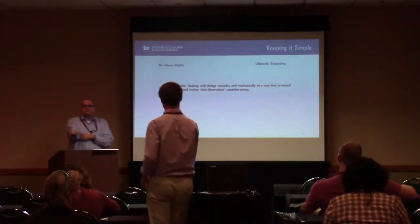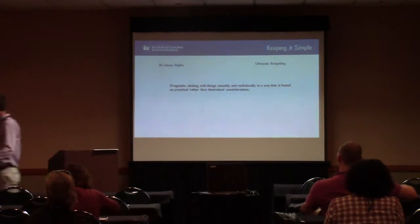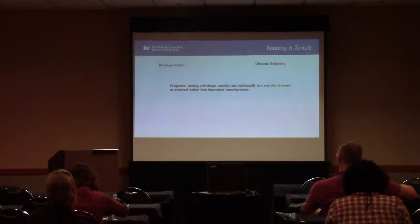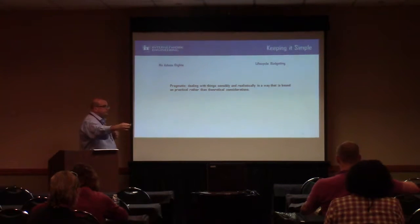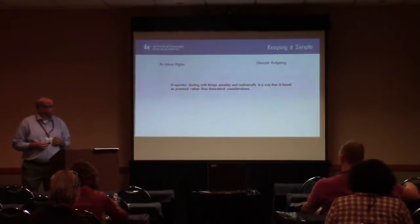Lifecycle budgeting. If you're not familiar with the term, basically what that means is when you're buying desktops or laptops for your users, you have an idea in mind of exactly the lifecycle of this thing, when it should be retired, what you're going to do with the hard drive when it is retired, and you're budgeting for the next replacement for it. That way you're not caught trying to provide a whole group of users with extra laptops or extra desktops and things like that.